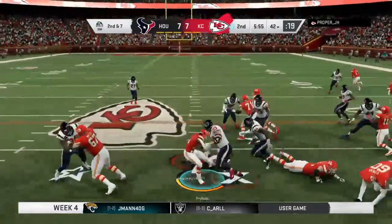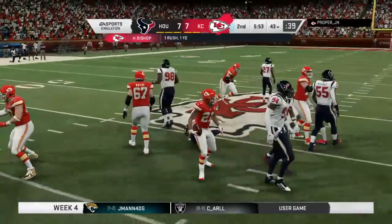On second down now, it's Bishop. And not much there at all. Maybe a yard up to the 43.